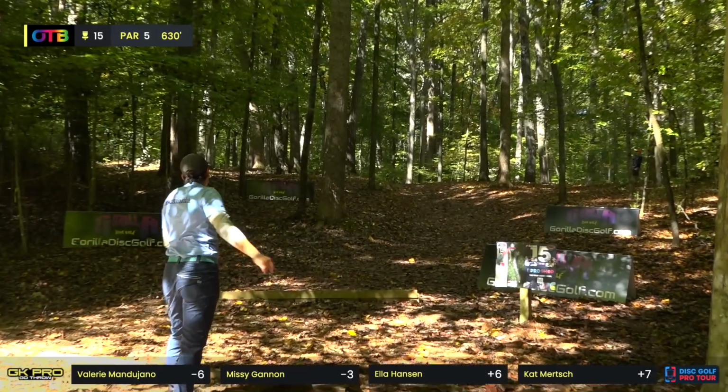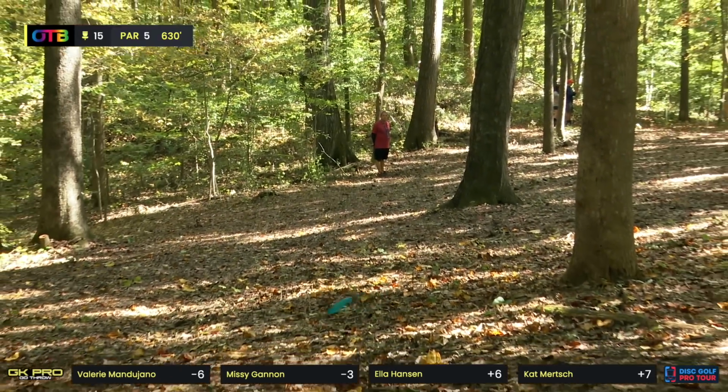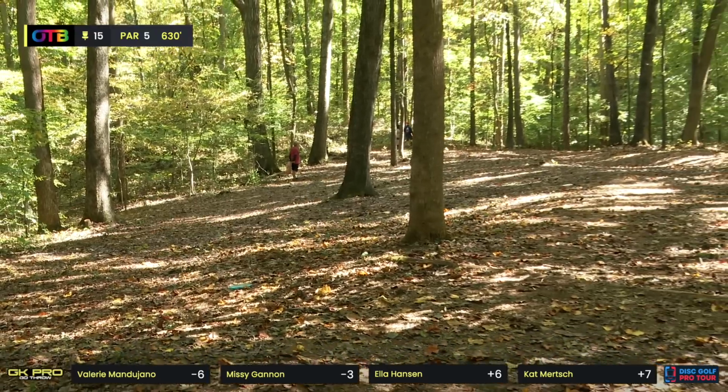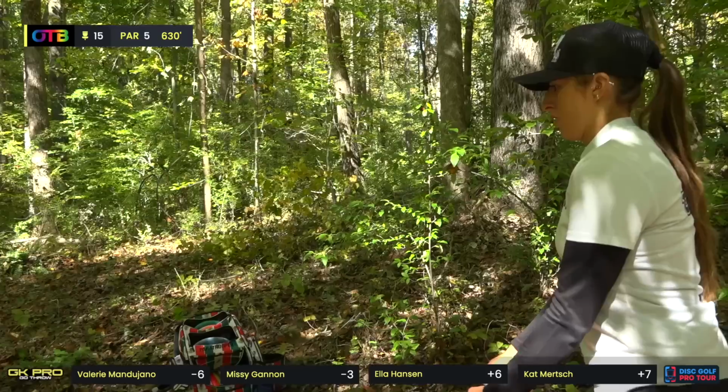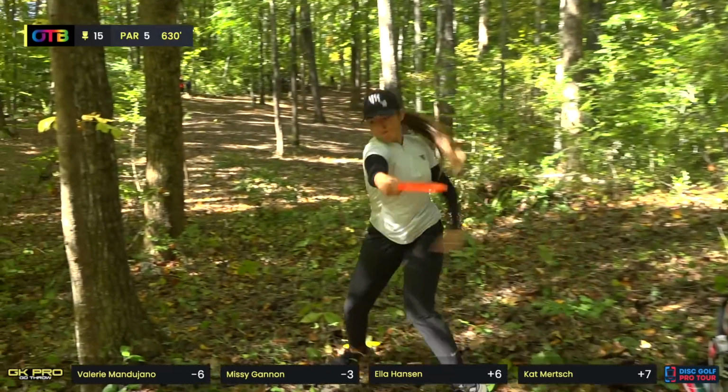I lied. Hole 9 was the easiest par 5. Perfect. Ella, that looks like the ideal shot there from her. I lied again. It's this one. Stop it. I'm sorry. No one even cares at this point. This one's the easiest par 5.